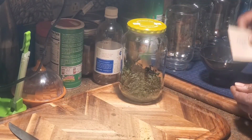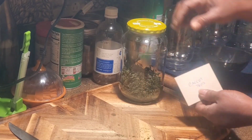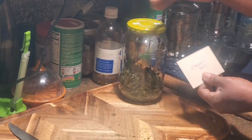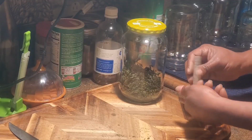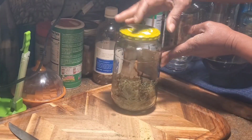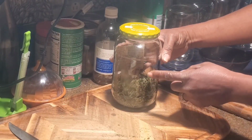And then the next thing you want to do is get you a card and tape it on there. Or you can get a label and put your little string on there and have it hanging off. It's however you do it. And then on the back, I have everything I need to know all about the carrot tops. So that way, while it's on here, when somebody grabs it, they'll see stuff on the back side of it too.